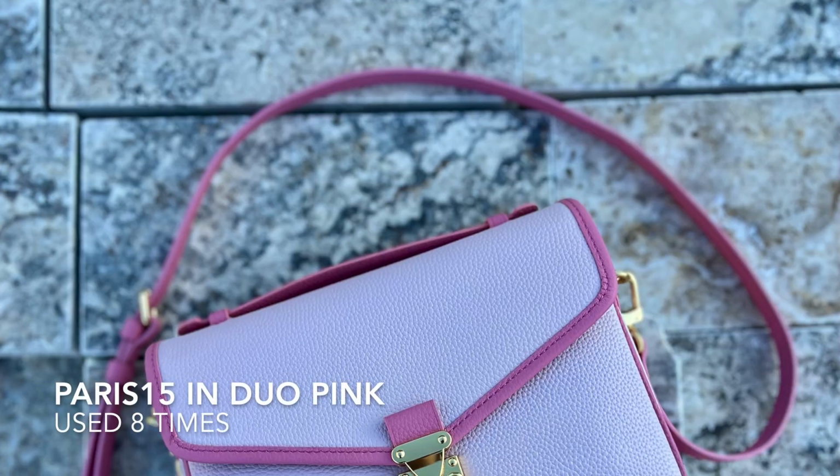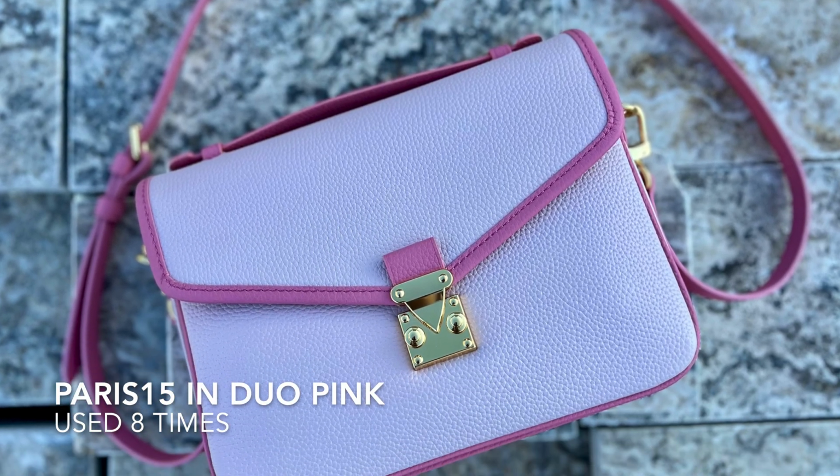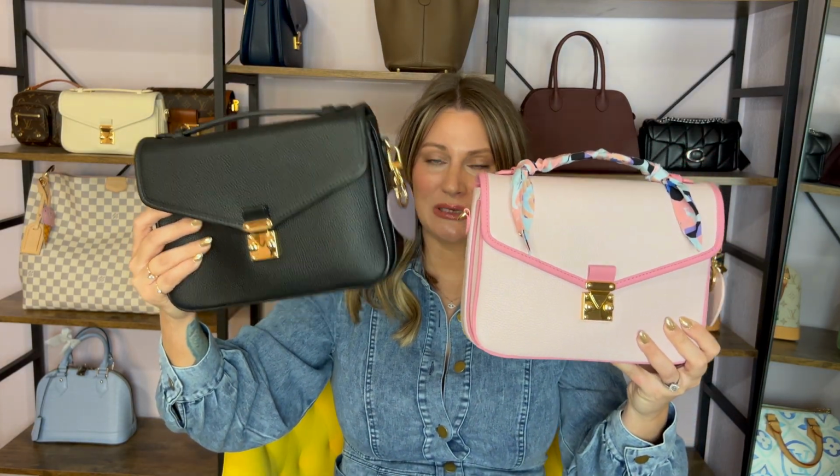This bag serves the exact purpose that I needed it to serve, and it just goes to show how many times I have used this bag in only one month's time. Bag number 10 also surprised me because I thought I would have used my black Paris 15, which is this one right here, quite a bit more than my pink, because I actually like this one quite a bit more than my pink. But that's not the case.